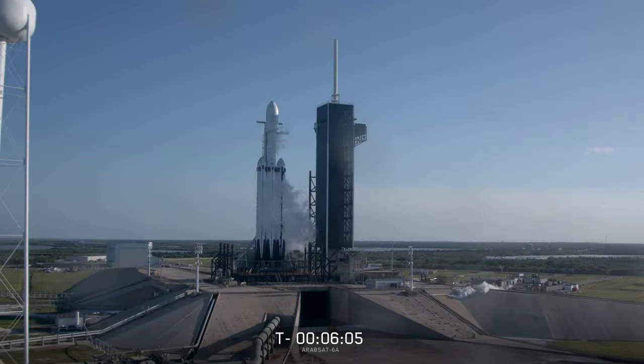It sounds like we landed the center core on our drone ship. We have landed the center core for the first time on our drone ship. Of Course I Still Love You. For the first time, we've landed all three boosters for Falcon Heavy. What an amazing day. So now we are going to take a quick break. You can hear our crowd going wild.